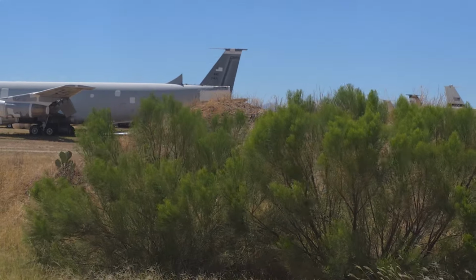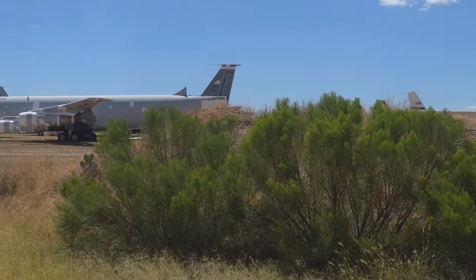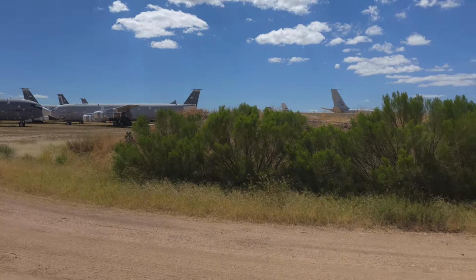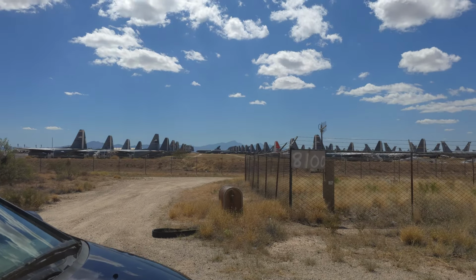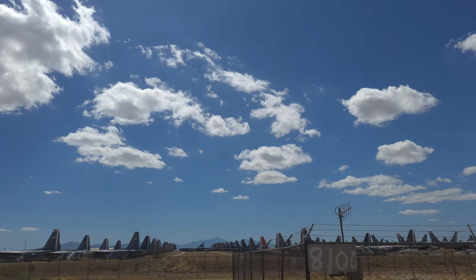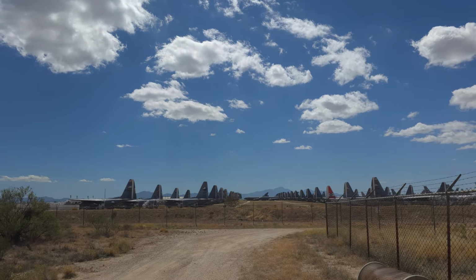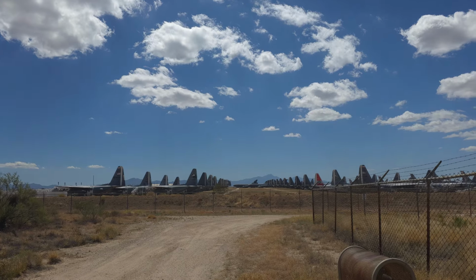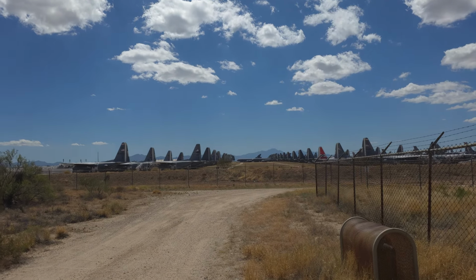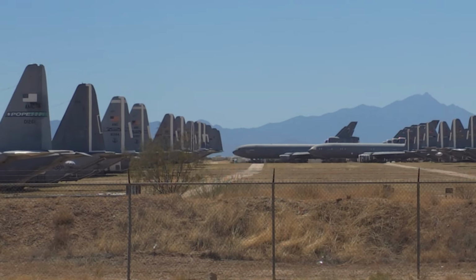Do I pause it so we can bounce? Do you know what plane this is, guys? If you do, put it in the comments because we don't know. So this is a resumption of our tour of the aircraft boneyard. I'll be right there. The wind's blowing, so it's closing the door on me and making it a little more difficult.